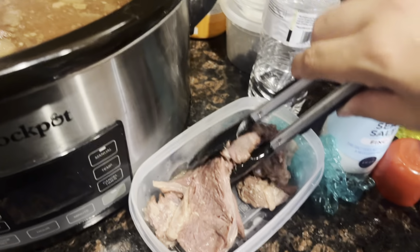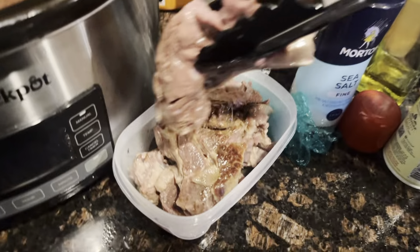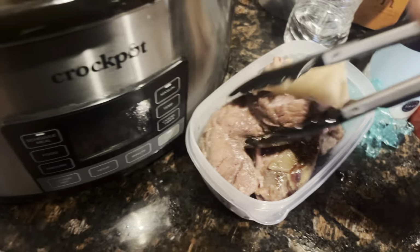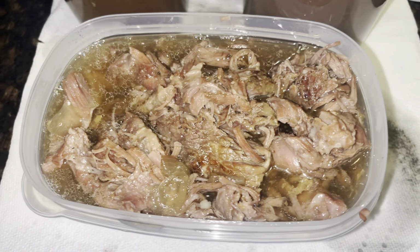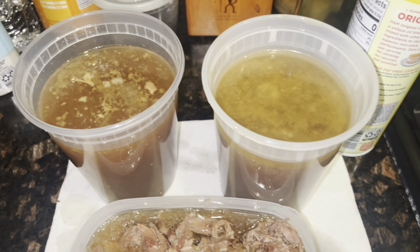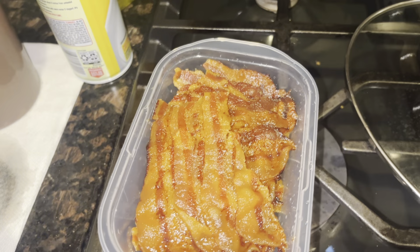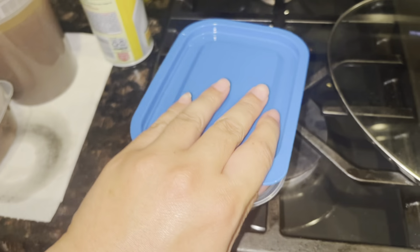I pour all the stock into 2 Tupperwares, like stock containers, I guess you'd say, and I stick them in the fridge overnight. It'll let the fat chill on the top because fat rises, and I made sure to put some of that stock in the Tupperware with the beef as well. This is the bacon. I let it cool before pulling it off the tray.